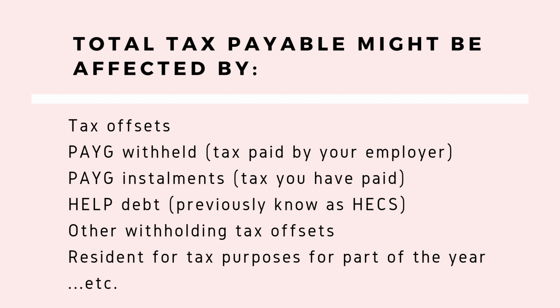So because there's so many things to consider when calculating your tax, not everyone is going to be the same. So as you can see, there are a number of things that have to be considered when calculating your total tax for the year. Now, as an accountant, it frustrates me when I have a client come to me and say, oh, I've got a friend or a colleague at work and we earn the same amount, but they got this massive refund and I'm only getting this much, or why is my tax bill payable, etc., etc.